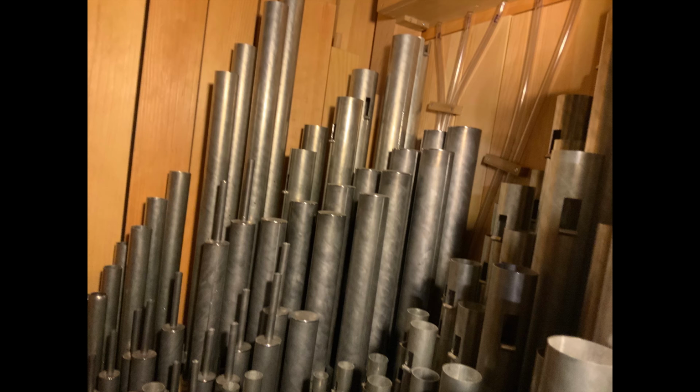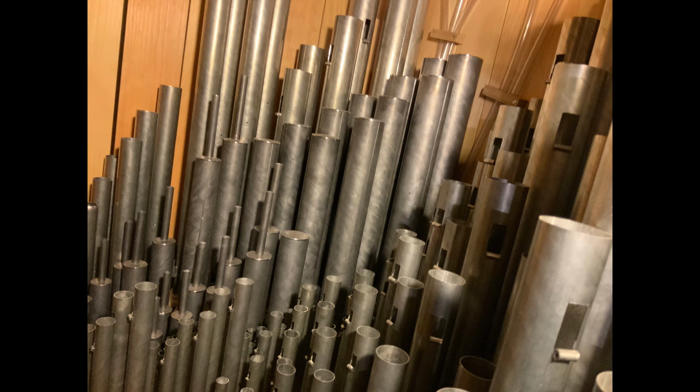And then closer in we have the treble ends of both the 16 and 8-foot bourdons. You can see on the right there that there are caps on those. And then on the left, there are those chimneys that I was mentioning, where the tops of both the 8 and 16-foot bourdons have chimneys.